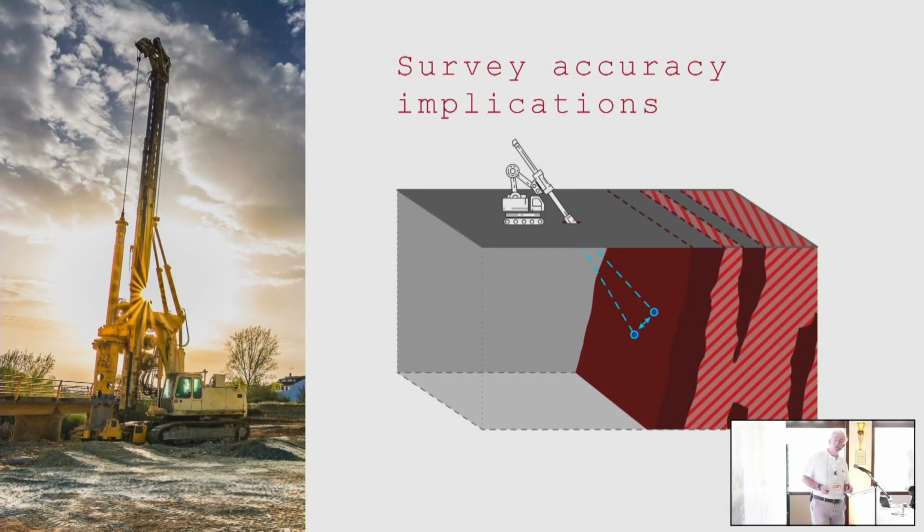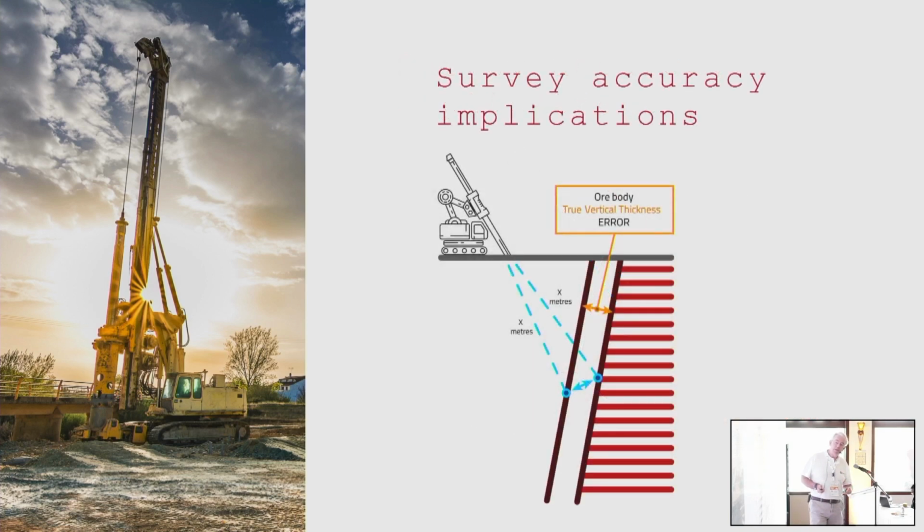Okay, so here's our example borehole. Here's our formation. Our example formation has a 1,500 meter strike length. It dips at 70 degrees. We don't know how far it extends. We've drilled a survey to 500 meters, hoping to intercept the ore body. And the blue is the error margin for this example. So if we combine that error margin with the intercept angle, we can calculate the true vertical thickness error that we may encounter at this point.